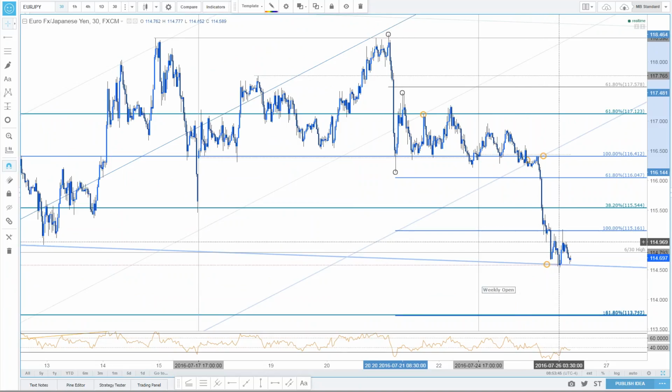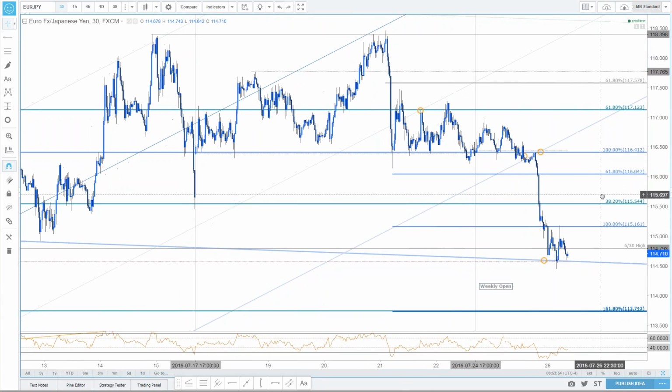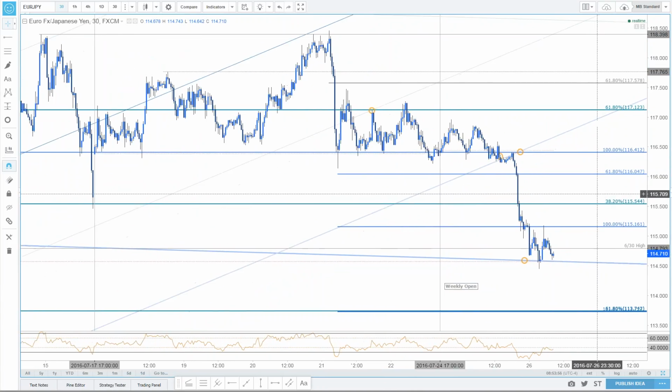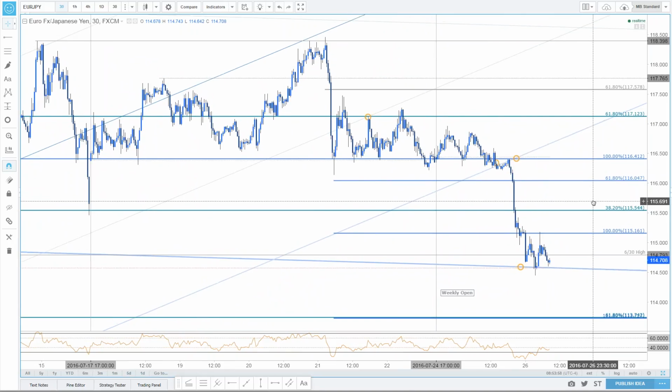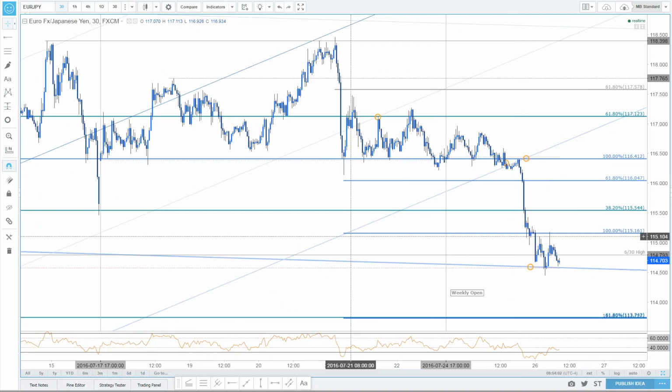Now that we've broken below this, keep this range in view. Monthly open at 114.55, near-term resistance at 115.16. Okay, keep in mind, again, larger range ATR here. So plan accordingly. Any questions on Euro Yen?